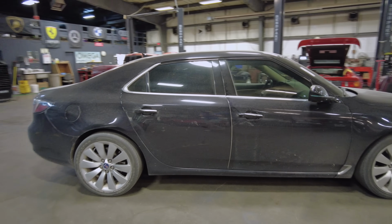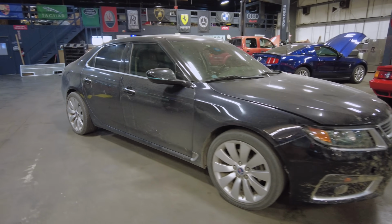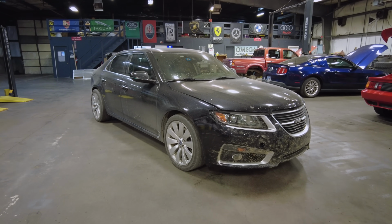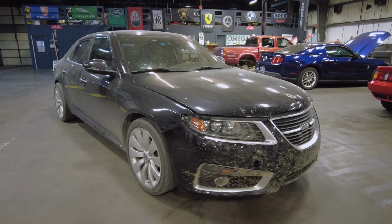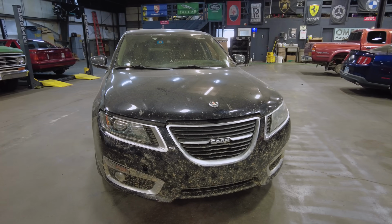The car cost about $50,000 in 2011, which seemed high at the time for a Saab. It was in the ballpark of a BMW 530 or a Mercedes E350. There were 2,765 9-5s produced for the USA market that year. Only 390 were the Aero package.